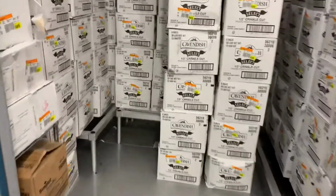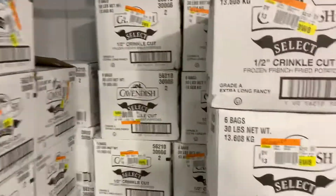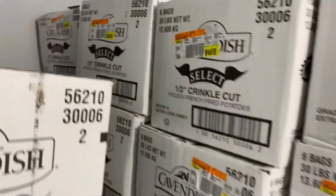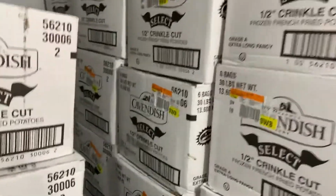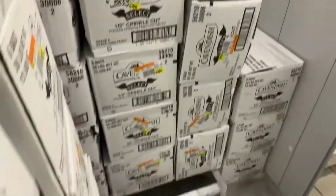All right, guys, so this is the freezer area that I was talking about earlier. As you can see, all the fries are stacked in this freezer. I had to stack all these fries up like that, and they're sitting on these little metal racks underneath the fries. So this is, again, a very tedious stop. It's time consuming, so it adds time when you gotta stack all this.